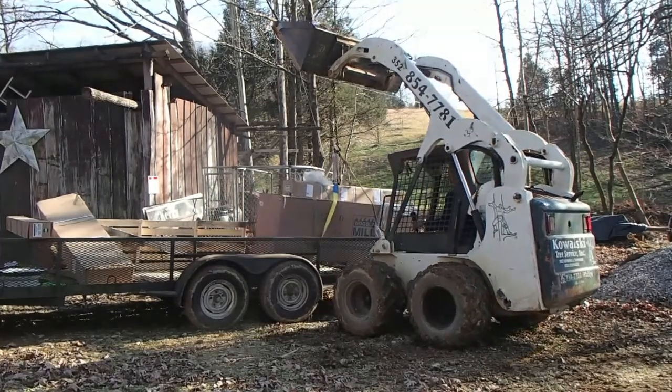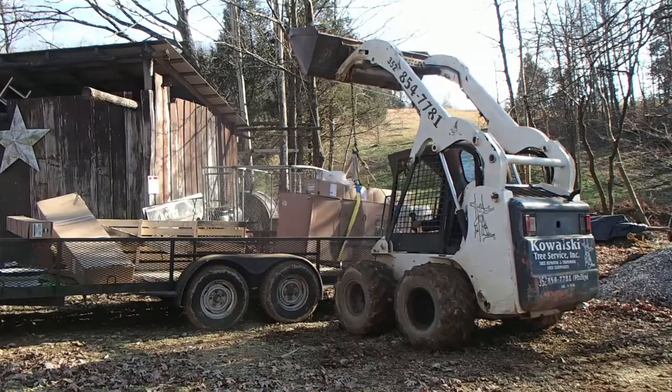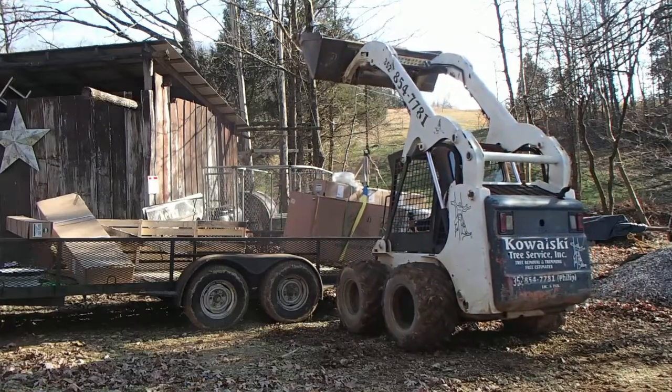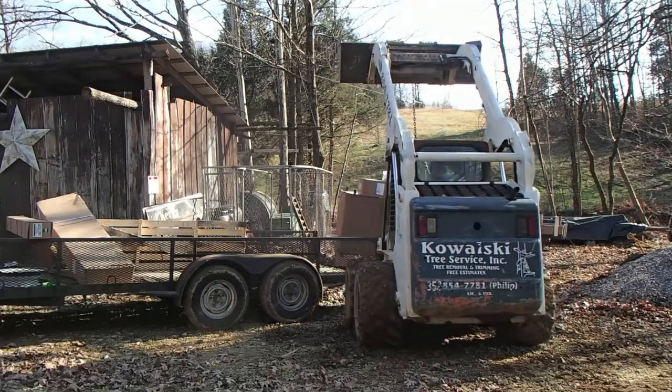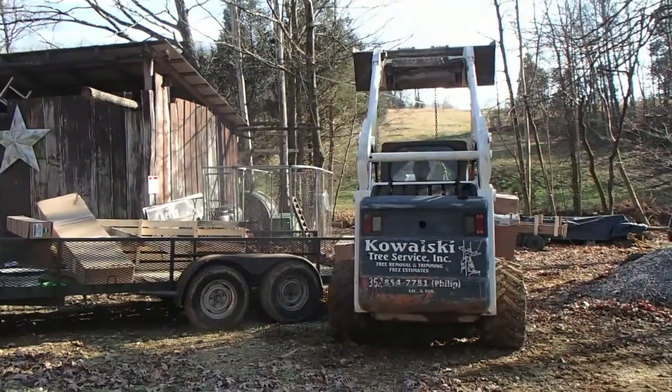Once he's maneuvered enough to the end of the trailer, he's able to lift and move the box right out the back side of the trailer. Now it's time to unload it.